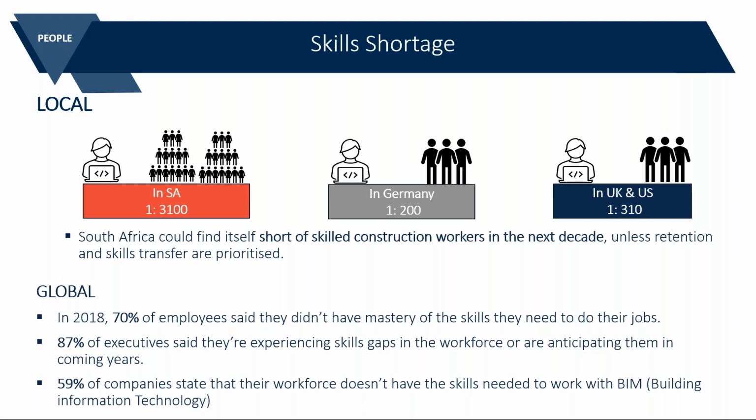In another statistic found in Infrastructure News today, to address potential shortages, South Africa needs to prioritize retention and skills transfer in the construction industry. Globally, 70% of employees say that they haven't mastered all the skills to do their jobs, and just under 90% of executives are having issues with skill gaps. Most importantly, almost 60% of companies state that their workforce doesn't have the skills needed to work with building information technology.